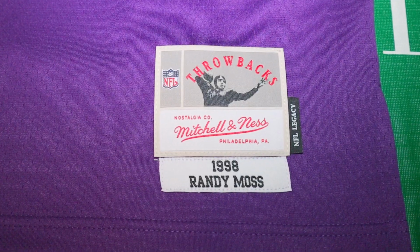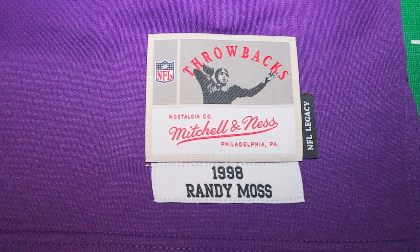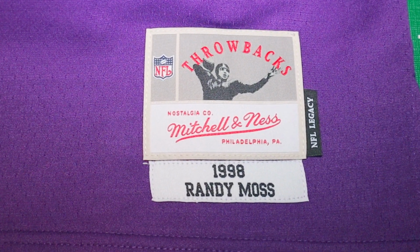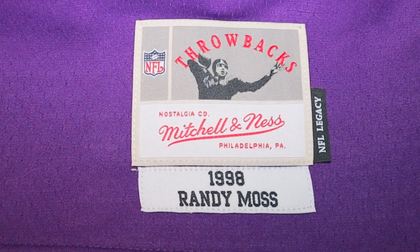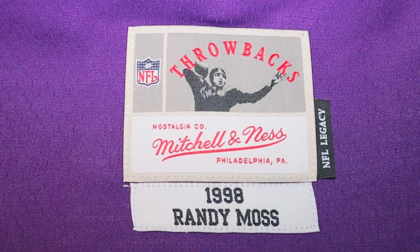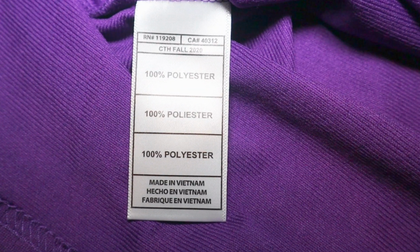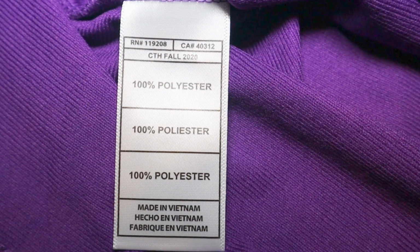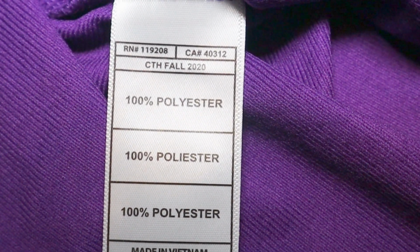Now on the bottom left hand side of the jersey, you're going to have your Mitchell & Ness jock tag that has your NFL shield, says throwbacks, and this says 1998 Randy Moss. And then on the side there's a little tag that says NFL Legacy. Now inside the jersey, here's your tag, and this jersey is made from 100% polyester, and it was made in Vietnam.